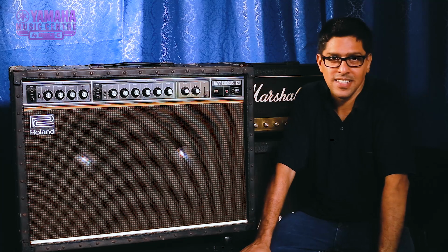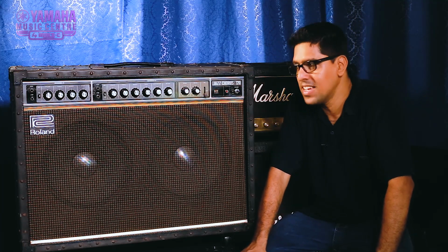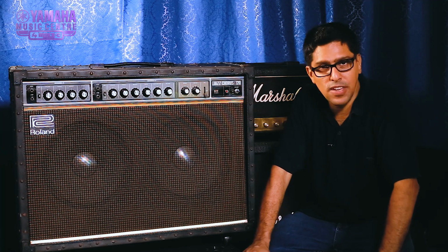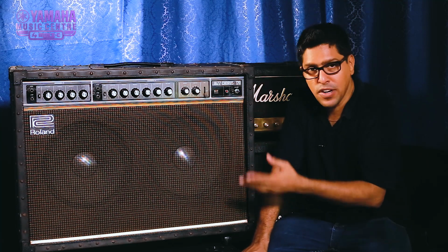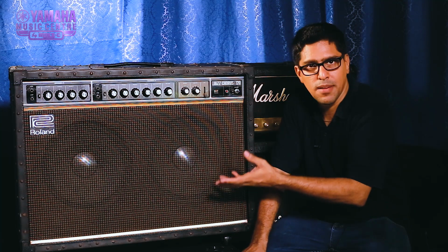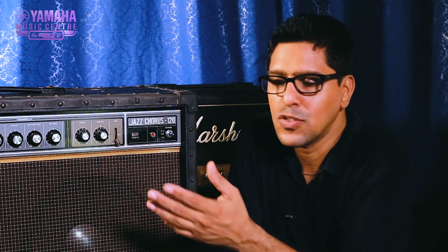Now for some jazz. This is the Roland Jazz Chorus 120. These amps have been extensively used in Sri Lanka from the 60s, the 70s, the 80s, the 90s. This amp is different from the rest of the amps because it is a solid state amp, it's not a tube amp. The difference is, the moment you switch it on, the sound and the tone remains the same throughout your playing time. Whereas valve amps, as you play, after half an hour, the tone begins to get warmer and better and the tone changes.